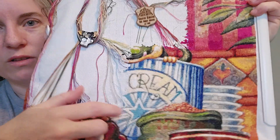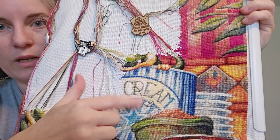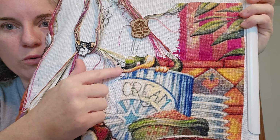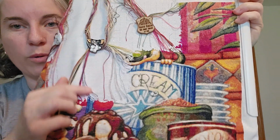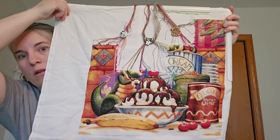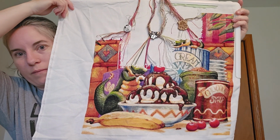So let me show you first. Here's the page that I did. So we have the ice cream tub and then the dragling's jawline and nose. Lots of parked threads for the next page. And then there's the whole thing so far.